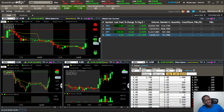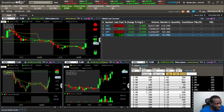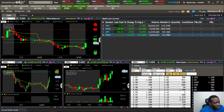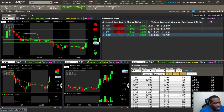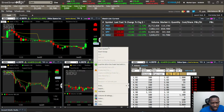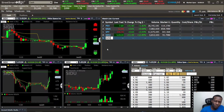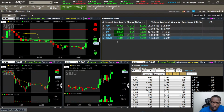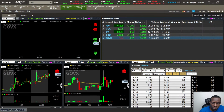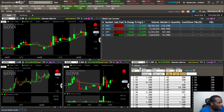I'm trying to think. GOVX seems to move a lot when the monkeypox news came out, and then they moved a lot when COVID came out. GOVX is one of those. It's just an odd stock. It gets moves, but it's so cheap and choppy. Okay, I don't like that. After seeing that chart for a second, I was like, nah, I'm good.